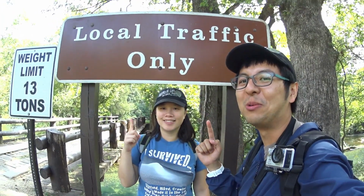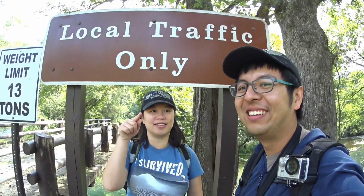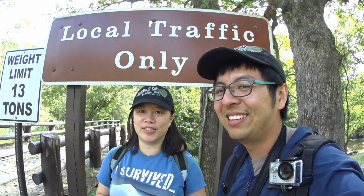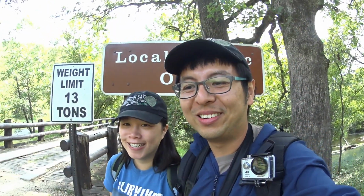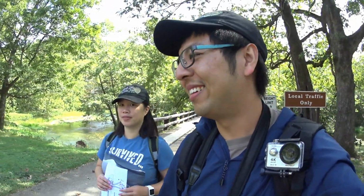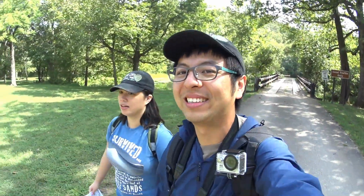So this is the road we came from. Local traffic only. Well, there's a main highway right across from here. So yeah, don't always trust your GPS. GPS thinks we're local for sure. It's crazy. But definitely follow the actual map, or if you have a national park map, follow the real map. Don't trust your GPS in this place.